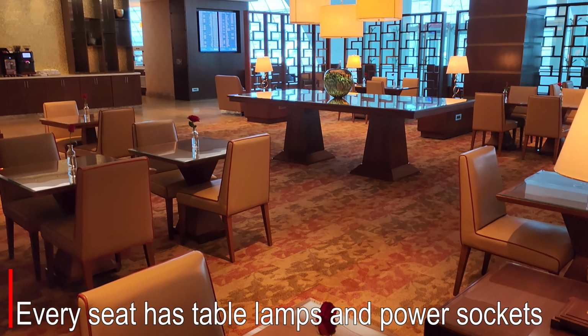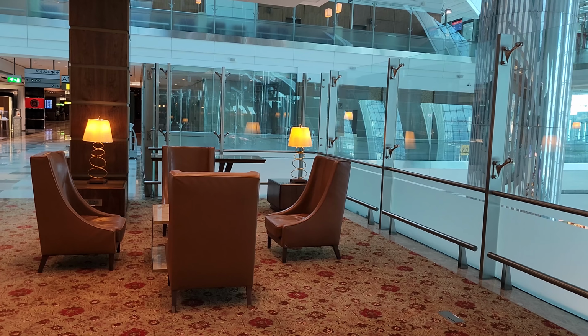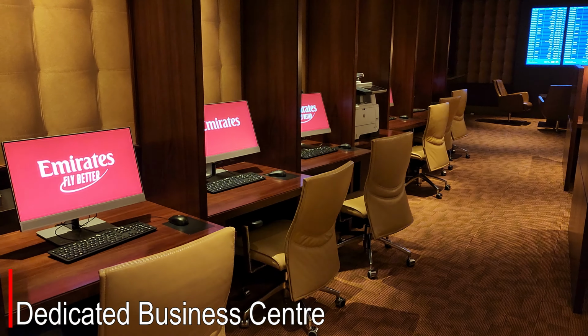Yes, there is a huge buffet here that's got loads and loads of dishes, but very few passengers are actually going to bother going for them unless they've actually never set foot in the door of a first-class lounge before. Don't make that mistake.